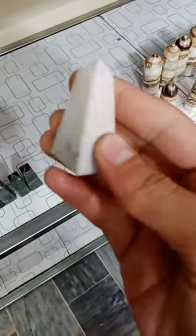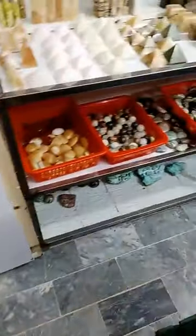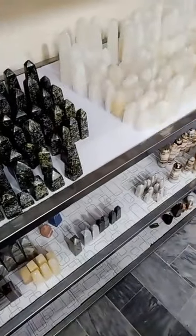Hickmanite UV reactive baby towers are available. Hickmanite baby towers, UV reactive. Serpentine are called. I like the last one you picked up, three, like that one, please.